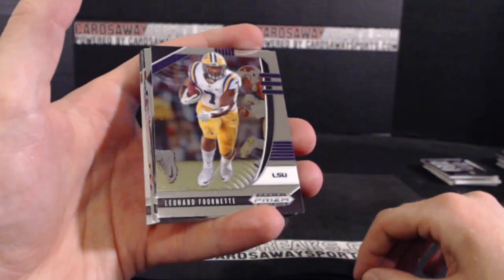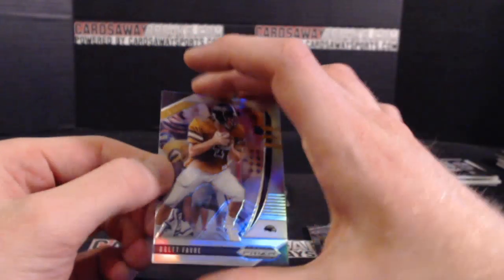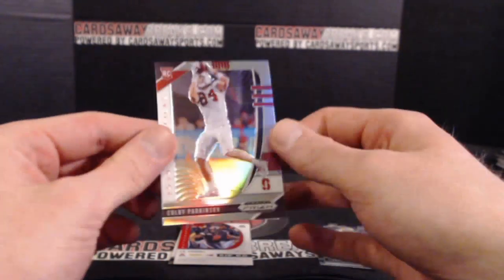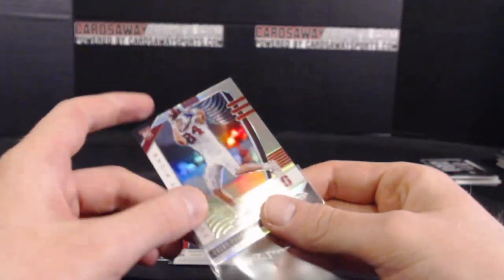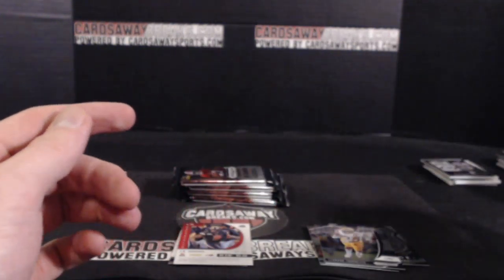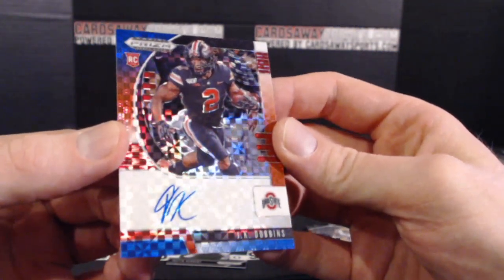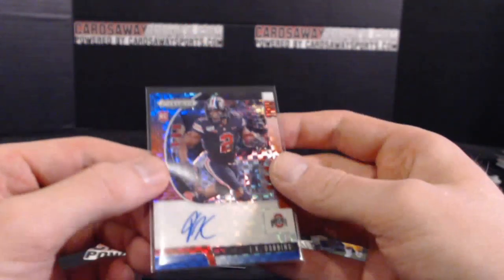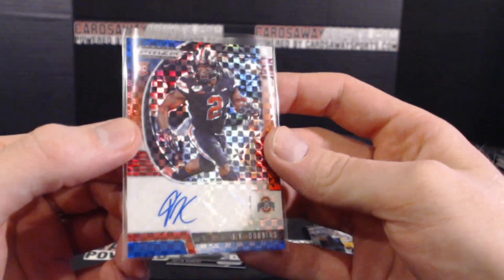All right, here we go. Leonard Fournette, Rodgers, Debo, Brett Favre, Silver. Kobe Parkinson, Silver. Nice way to start it off. This is going to the Baltimore Ravens, number 299, J.K. Dobbins. Bam, nice hit. Checkerboard, number 299, J.K. Dobbins for the Ravens. Baltimore Ravens. Ravens, going to Dominic F. Nice hit.